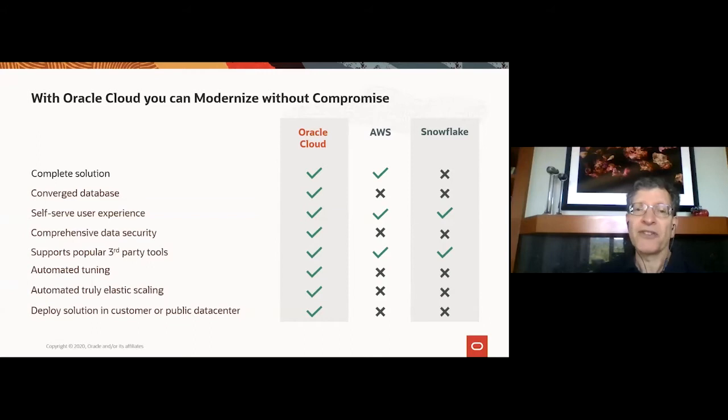And just to summarize, what are the unique differentiators of Oracle's modern data warehouse cloud platform versus what you get on AWS and from Snowflake? Number one, we are using a converged database technology. All your data types, from structured to graph to JSON to XML, can be analyzed with a powerful converged SQL engine in one place. You don't have to fragment your data across lots of different specialty databases to be able to analyze your data.